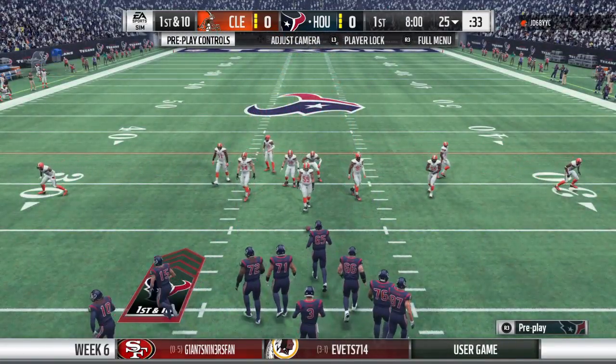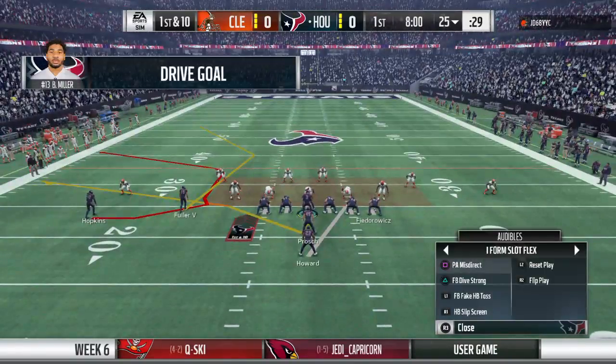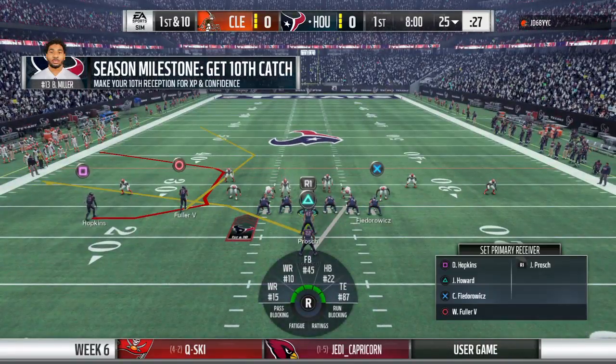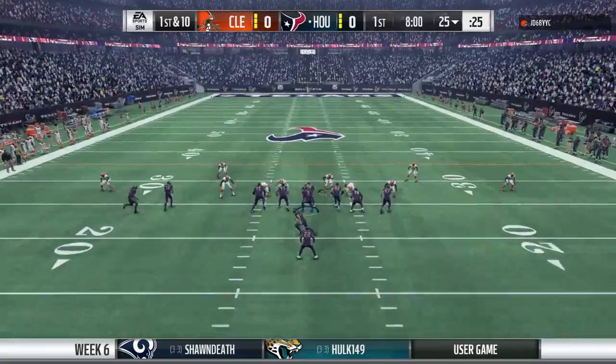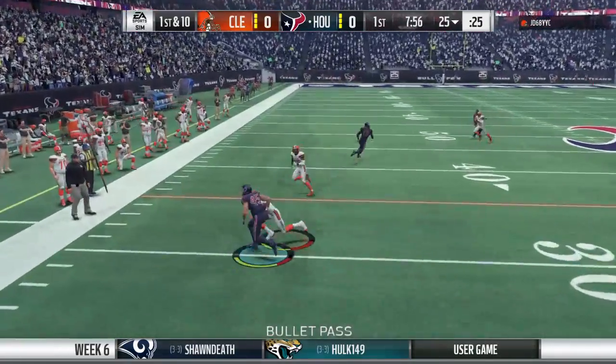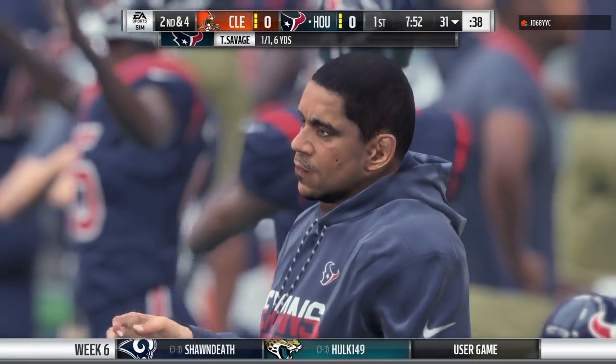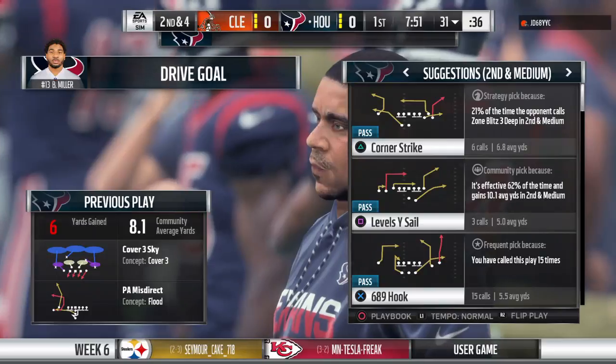And the D looking like they may blitz. They go play action here on first down. He's just going to dump this one off to his fullback out of the backfield. It'll be a gain of 6, and that'll make it second down.